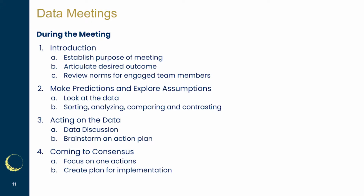The second step during a data meeting is making predictions about the data and exploring assumptions. This takes time: looking at the data, sorting it, analyzing it, comparing it, contrasting it, looking at previous data, looking at other diagnostic data that might support, and having a data discussion with the whole team.